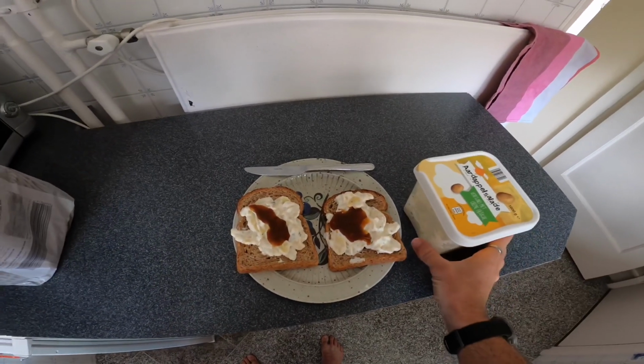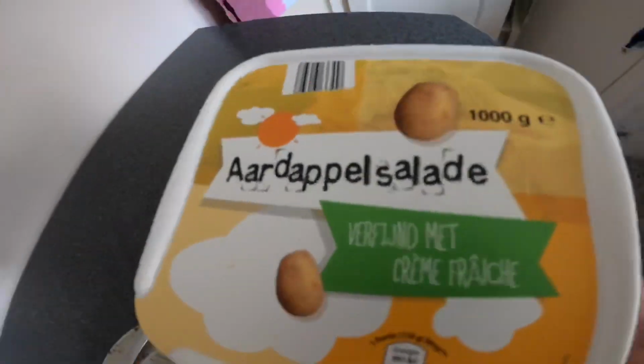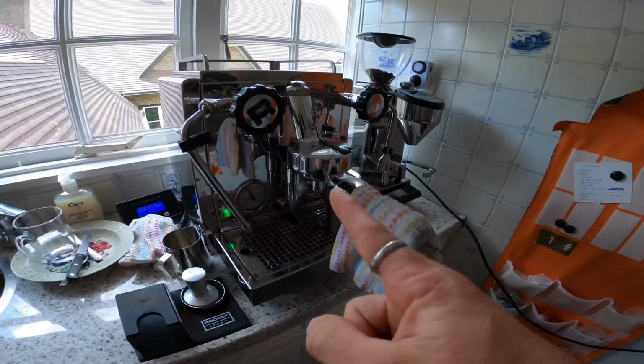Okay, it's time for some lunch. Doesn't look exotic, but some potato salad on bread with a little bit of sauce on. I'll chuck some pepper on that. And time for a second coffee.